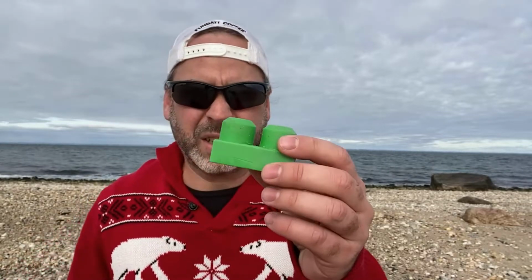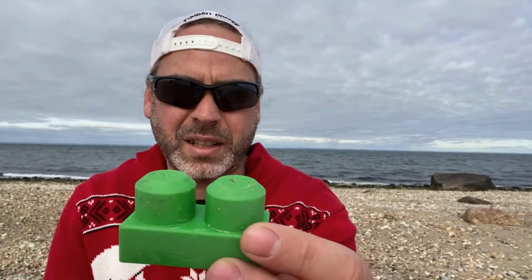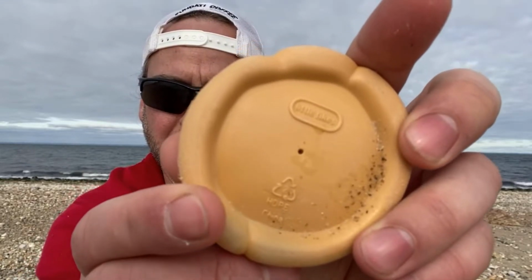And similarly with some of this other stuff, like these Lego blocks, I find a lot of these left over from the summer as well. So that's not too surprising. And then some other strange toy stuff, which luckily is recyclable. This has a number 2 recycling symbol on it. I don't know if you can see, but this looks like a bread pancake type toy thing. Maybe get a tea party going. So we can recycle that.